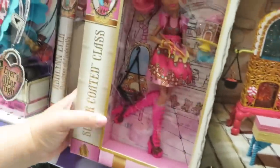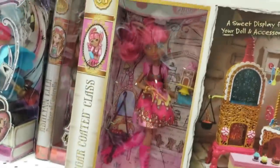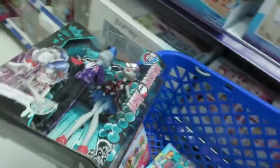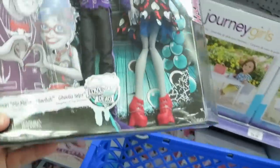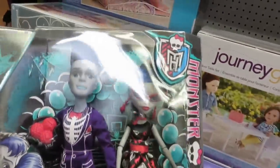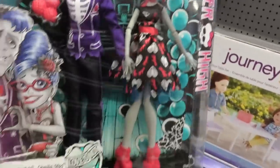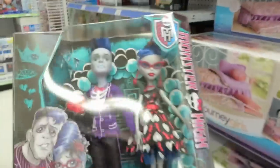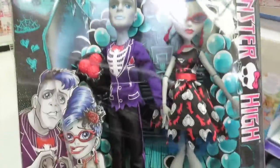Gingerbread House, the sugar-coated little oven. It's a little oven. It is an oven. There's Gingerbread House. And then we have Monster High on the shopping cart. Shannon found Slow-Mo and Ghoulia. They're awesome. But I don't like the box art. No, but they're awesome. The dolls are really cool, but the box art, I'm not a fan of. It's like they're making weird faces or something. I mean, they're zombies, so what do I expect, really?